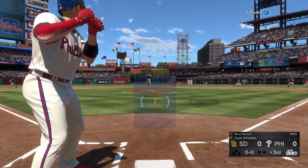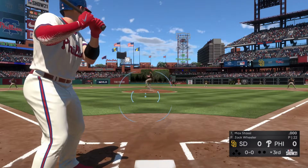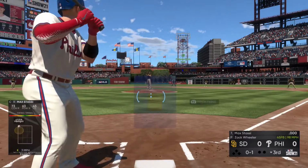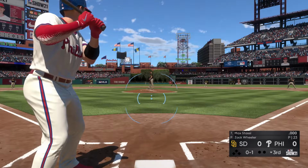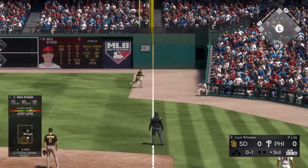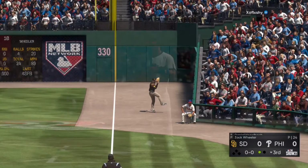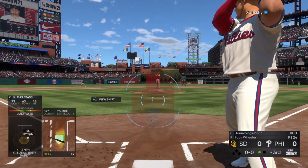And now here is Max Stassi as we move on to the bottom of inning number 3. The catcher, Max. Way late on the fastball for strike 1. When the pitcher on the mound's establishing this kind of heater, you've got to come off everything else and find a way to get that bat head in the zone. Yastrzemski is over near the stands as he makes the catch for the first out. Batting up next, Daniel Vogelbach.